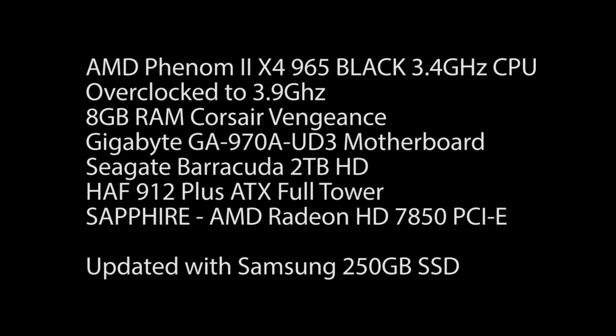It was in a Cooler Master HAF 912 Plus full tower, and it had an AMD Radeon HD 7850 graphics card. And I updated it about a year after I built it with a Samsung 250GB SSD. And it was and still continues to be an absolutely wonderful editing machine. Not great for playing games, and especially not great for playing games and recording them, but a damn good machine for recording Xbox gameplay and a damn good machine for editing.